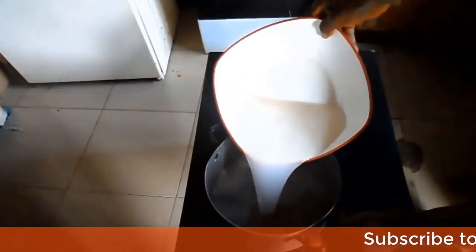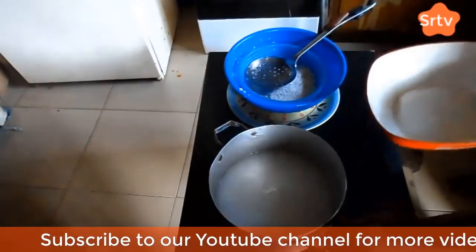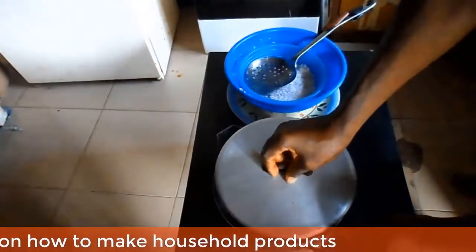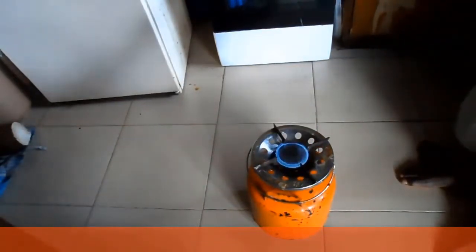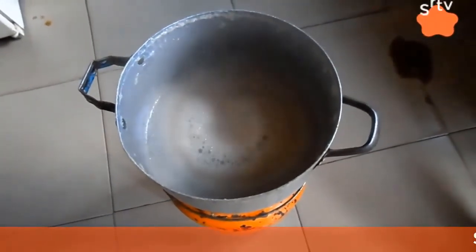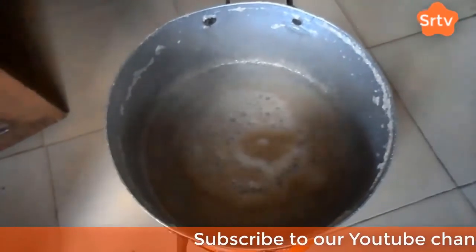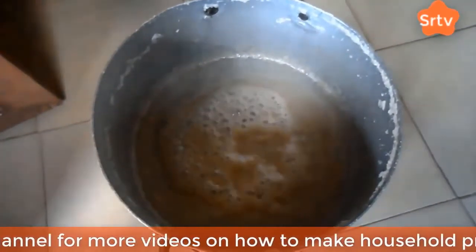Now pour the juice into a pot and place the pot on fire. Allow the content to boil until the coconut oil starts to appear. The coconut oil has started appearing. Let's wait for all the water to dry up.